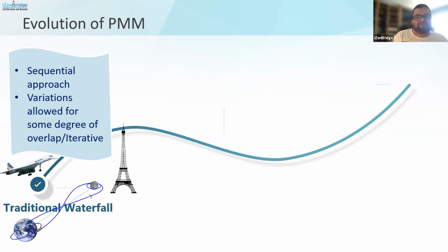And the world has changed. The speed of change is tremendous. We have a disruptive world today. We call it a VUCA time: volatile, uncertain, chaotic, ambiguous. And for that kind of a world, waterfall seems to be not so much of a best fit.